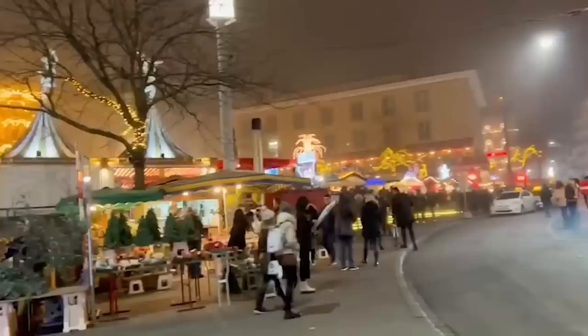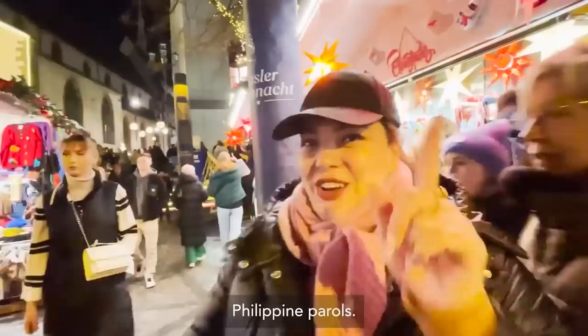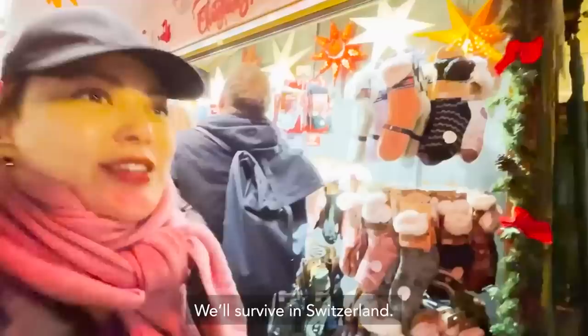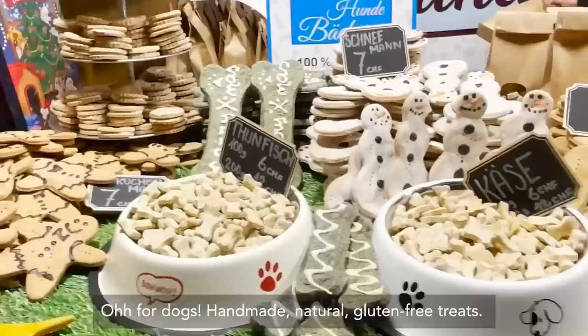Christmas na talaga! And, nakahanap ako ng parol. Hanapin mo yung parol. Pwede pala tayo magbenta ng parol dito. Mabubuhay tayo dito sa Switzerland talaga. Oh my God, for dogs! Handmade! Natural gluten-free.